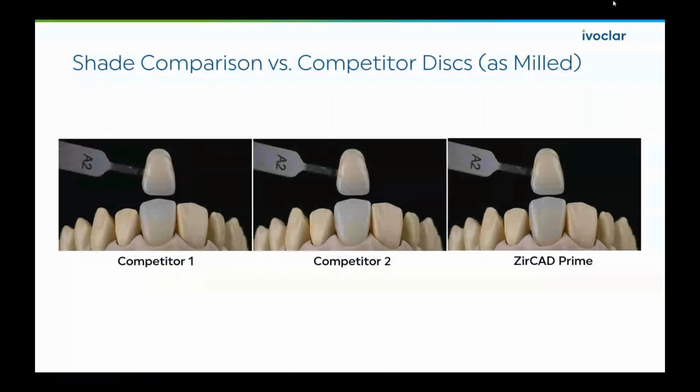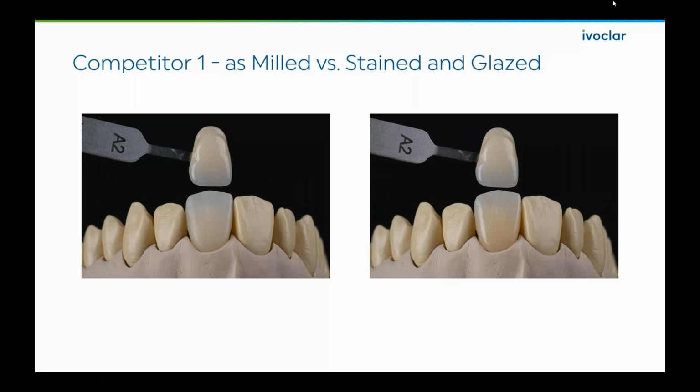So coming back to these competitors, these are the three materials. We have Prime on the right there, and what you can see is just coming out of the mill, looking at the chroma of where this is sitting on a natural die 2 natural die, and you can see that the other two are not coming out here, but these are their A2 materials.